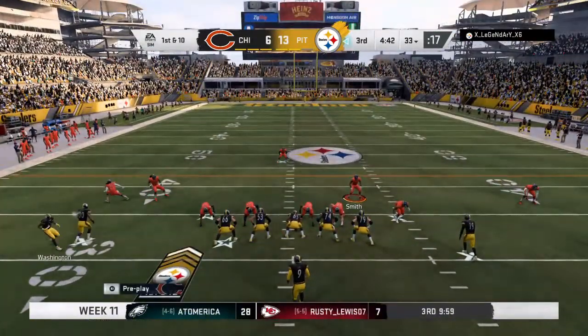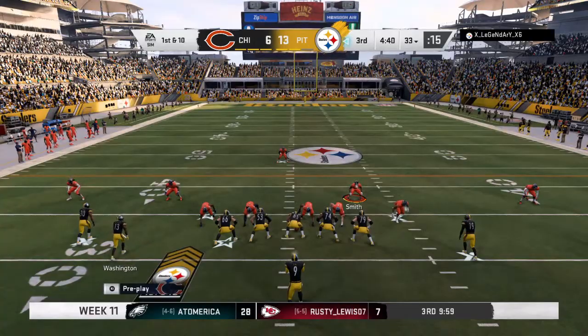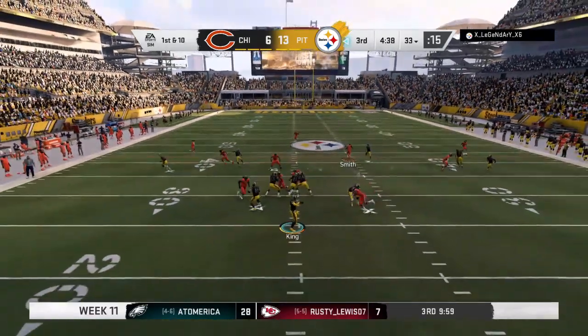Set the tone, defense, let's go. 58 to Mike, 58.